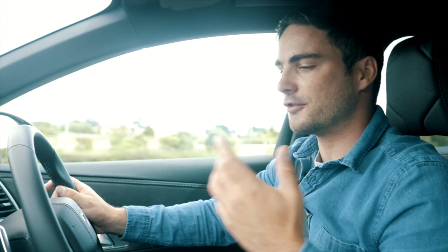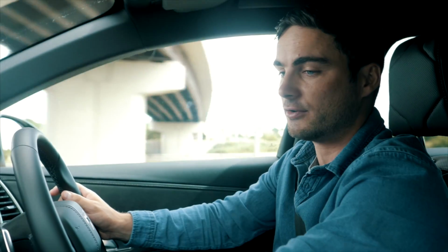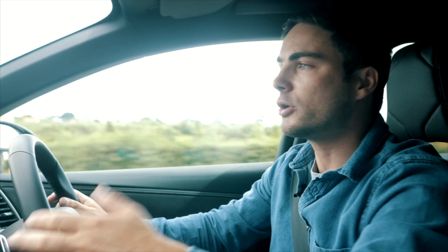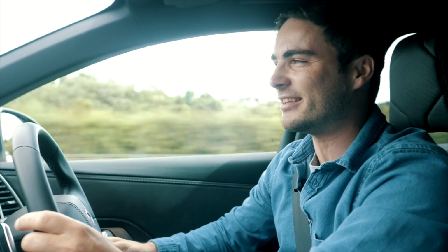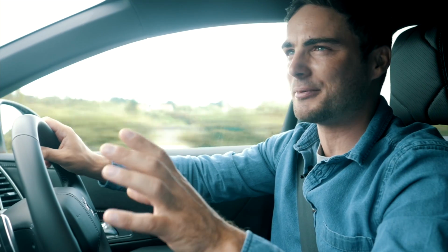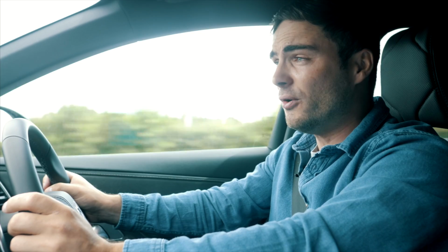Then in terms of driving aids and features, your sat nav here is all brilliant. Touch sensor is fantastic. It obviously has Apple CarPlay and Android Auto. But on top of that you've got your usual lane assist down here. It can also scan the road ahead, I think, and find any potholes or any bumps and adapt the suspension for those. But overall, it's lovely to drive.